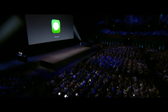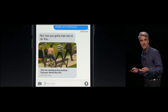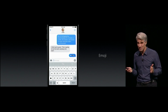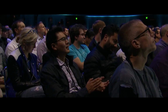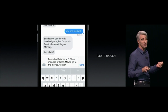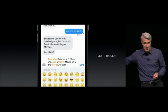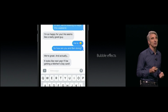Number 10, and this one's a doozy. It's messages, because now we have rich links. And it's especially awesome when you get shared with things like video, because they can play right in line. Now, people really love emoji, and now we've made them 3 times bigger. And to help you always reach for the right emoji, we're providing emoji predictions as you type. When you tap on the emoji button, we'll highlight all the emojifiable words there, and you can just tap, tap, tap, tap, and emojify.